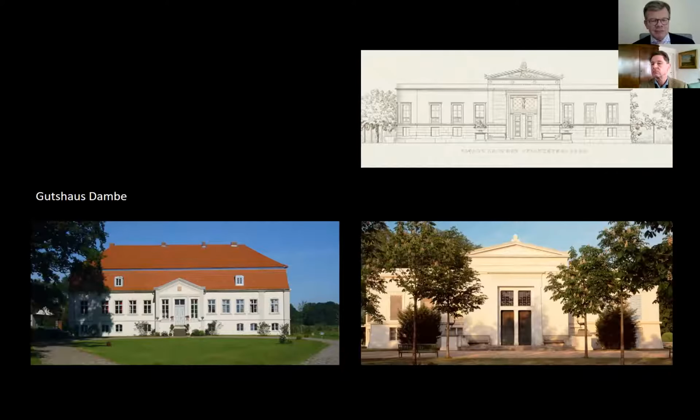And this mansion must have looked very similar to another one I'm showing here. That's a type from the end of the 18th century. In this region of Germany, you find it very often. So this is in Dambitz, and it's another place. However, it has a basic level, a ground level, which is not very high, and then the main floor, and you reach it from outside over a staircase. And this must have been the very same thing here in Charlottenhof.